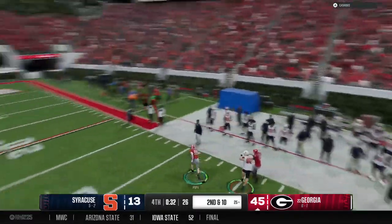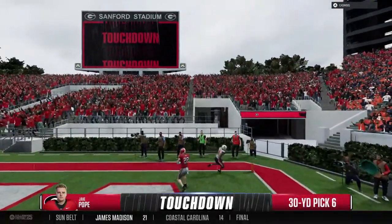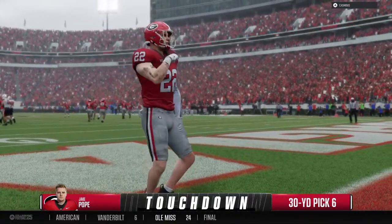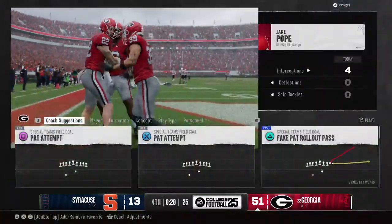Yeah, defensively, though, you got to give them credit, too, because they knew that physically they were going to try to beat them. And it's another interception as his assault on the record book continues. And it's going to be a pick 6. Touchdown, Dawgs! With that last score, things comfortable here in the 4th as they are headed to a 7-1 record.